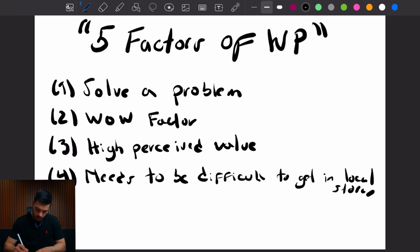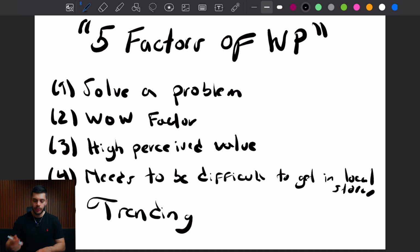And lastly, and the most important one, this has no explanation: your product needs to be trending. We already talked about this. Selling trending products is easier than selling products with no demand, because people are already educated in those products. It's less time consuming. You can invest less money to sell those products, and in a faster period of time, you can definitely scale up your dropshipping store. I'm not saying that you cannot sell something that is not trending. You can do it, but it's going to require more time, more energy, and more budget for those products.